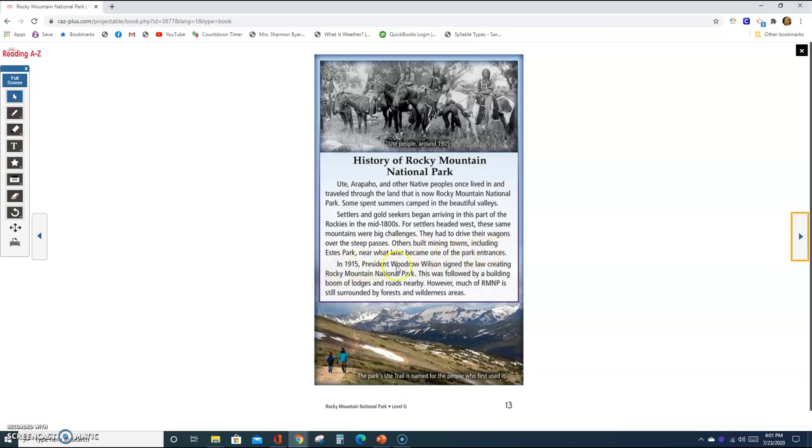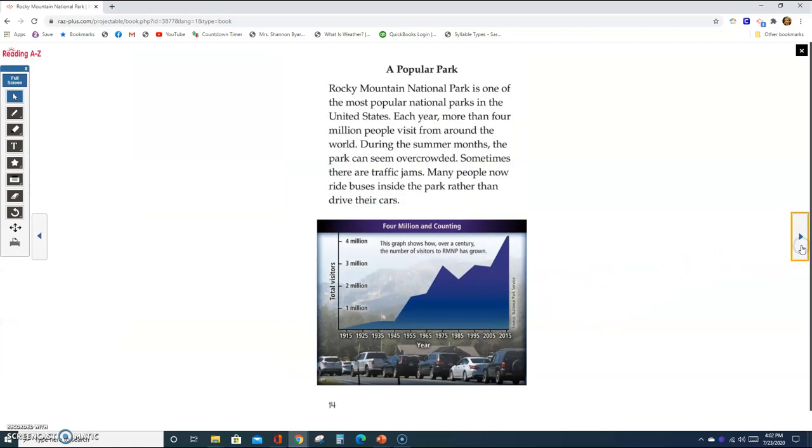In 1915, Woodrow Wilson signed the law creating Rocky Mountain National Park. It was followed by a building boom of lodges and roads nearby. However, much of RMNP is still surrounded by forests and wilderness areas. Rocky Mountain National Park is one of the most popular national parks in the United States. Every year, more than 4 million people visit from around the world. During the summer months, the park can seem overcrowded. Sometimes there are traffic jams. Many people now ride buses inside the park rather than drive their cars.